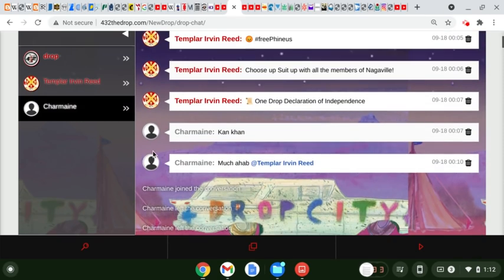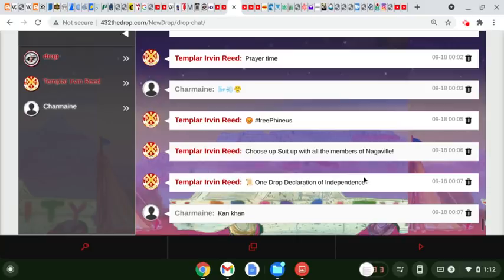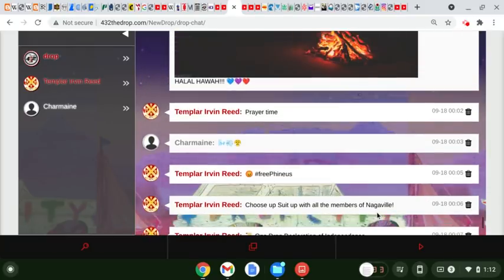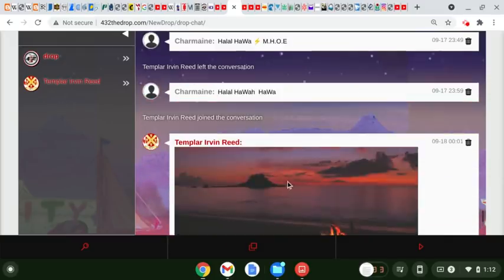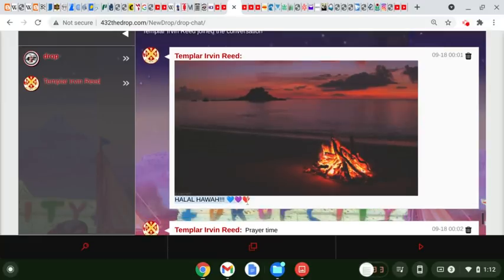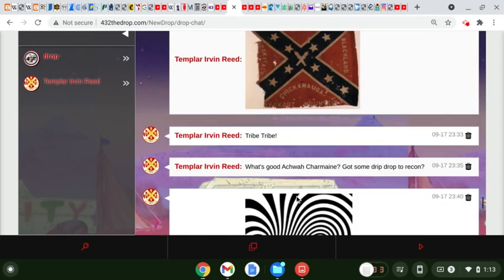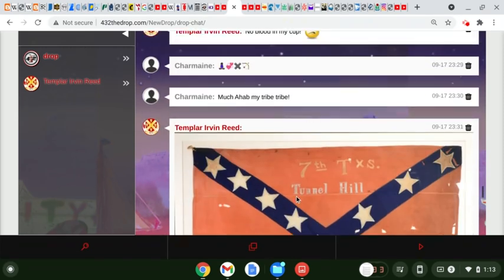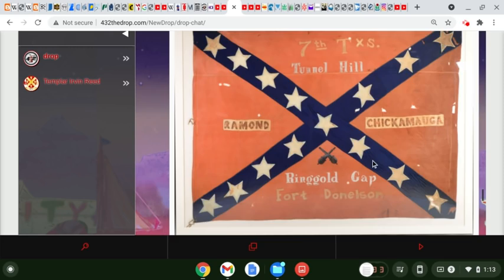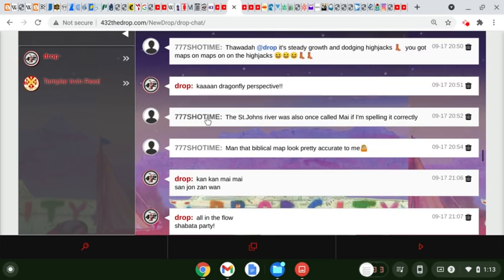Oh, I think I see the Templar is in. If the Templar is in the building, oh yeah, he's doing the declaration. One drop, you know what I'm saying? Free Phineas. He's in the prayer time. He got the fire burning. Blue, purple, red. White linen, gold thread. Charmaine and Templar, man. And they enjoying the ShaBat show. Oh, man, we got 7-7 Showtime.